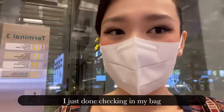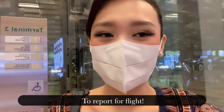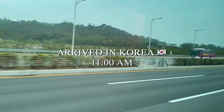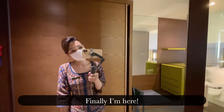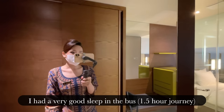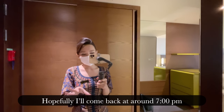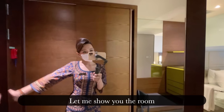I've just done checking in my bag. I'm going down to B2, cabin crew control center, to report for flight. Finally, I'm here. One whole night without sleep. 12 at noon right now. I had a very good sleep in the bus. I'm going out after taking a shower to have a meal. And hopefully I'll come back in the evening around 7 and have a good night's sleep. I'm leaving tomorrow morning, very early in the morning. Let me show you the room.